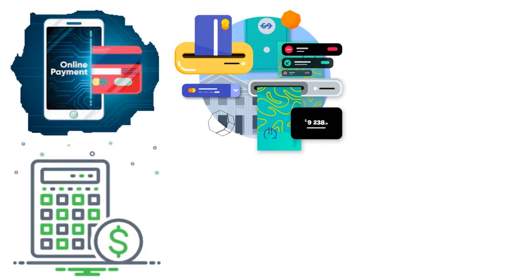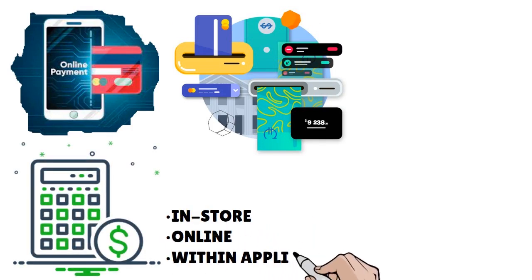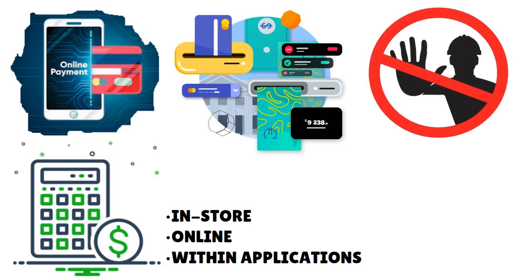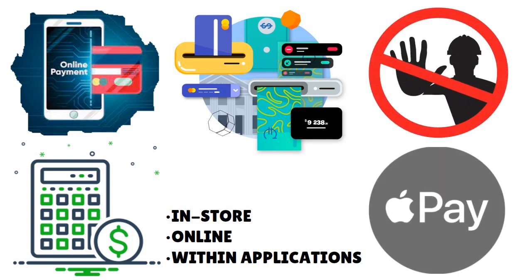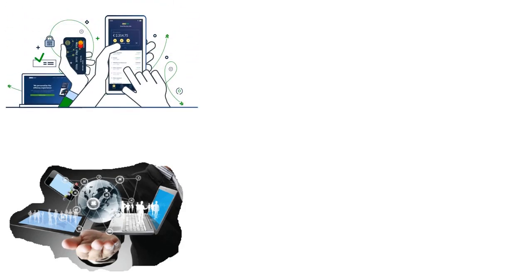Moreover, there are no costs associated with using Apple Pay in-store, online, or within applications, according to Apple. However, there are several restrictions when utilizing Apple Pay in place of ShopPay. So only a select few iOS and macOS devices support this payment option. So this is important to think about.